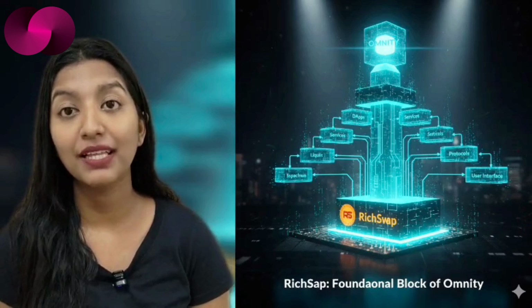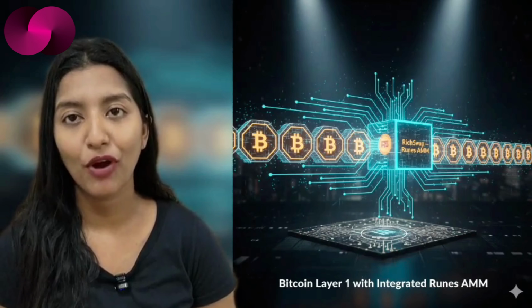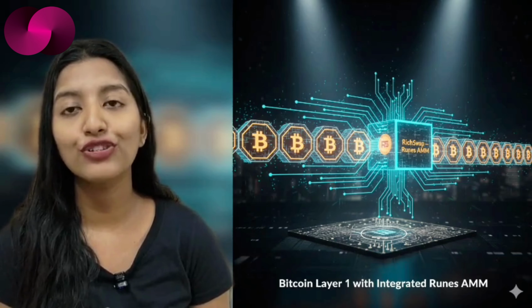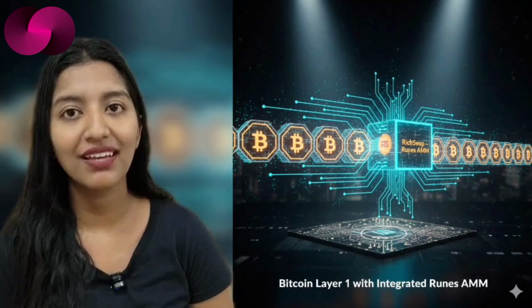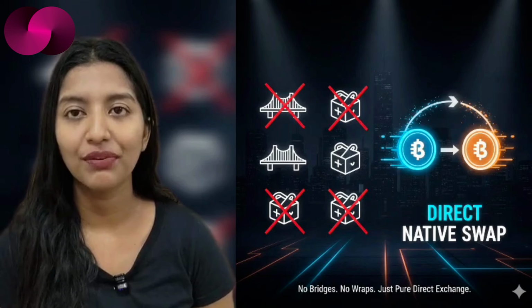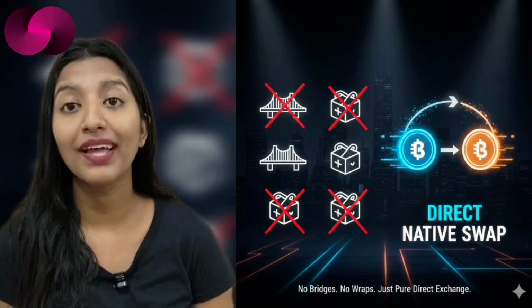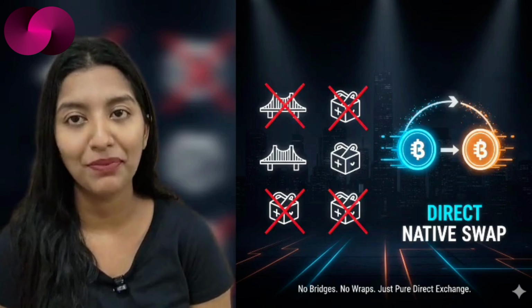RichSwap itself has played an important role in this arc. It was Omnity's first DeFi product and introduced an automated market maker specifically for Runes that is running entirely on Bitcoin Layer 1. The ability to trade without bridging, wrapping, or passing assets through an intermediary attracted builders watching Bitcoin's new wave of applications. Trades settle in a few seconds, which is fast for a chain not known for flexibility.